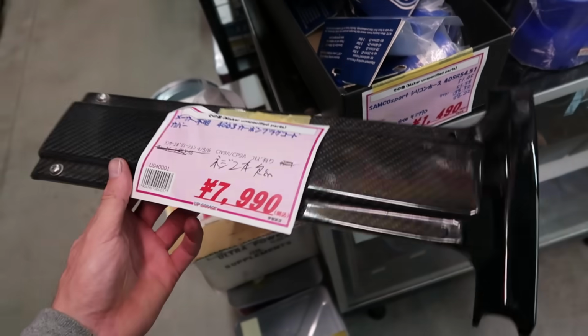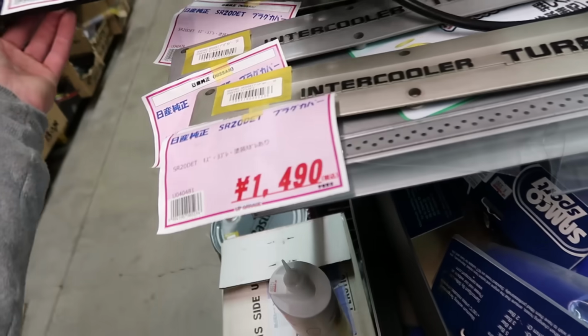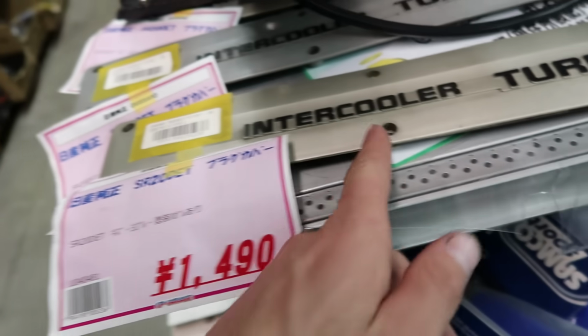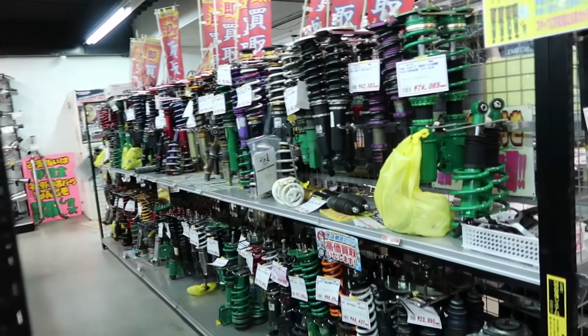Kind of cool. This is a carbon cover for CP9A, so this is a 4G cover. Such random cool stuff here. All the SR covers for 15 bucks. It's actually in pretty good shape too. 15 headlights. That's a Cosmo Trans? Yeah. They want $1,000 for it for just having a 20V bolted to it. Wow. There's some cool stuff here.